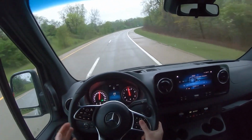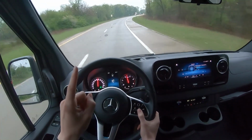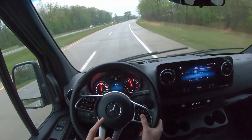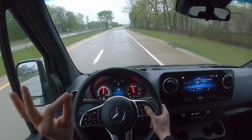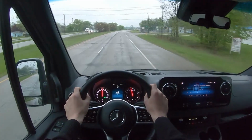Also, the volume increments are really large. You'll see, I'm going to turn it up 1 notch, and then 1 more notch, and then 1 more notch. So you can't really get a subtle set of how you want your volume to be, but it is what it is.